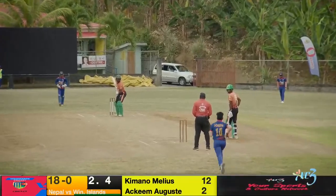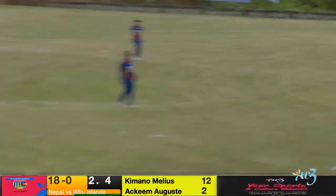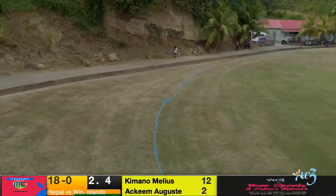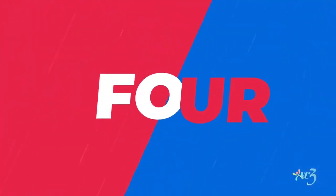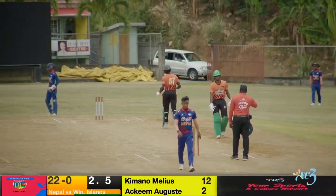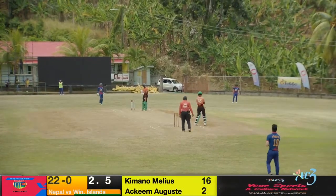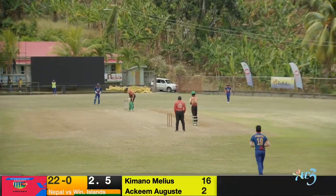And so here comes Sampal. Outside the off stump and driven square. That's 4 well-taken runs, but I believe Irie felt he should have done a little bit better there. He definitely should have done better, yeah. He would be disappointed. So too is Sampal. And we are just about one more delivery remaining in this, the 3rd over.